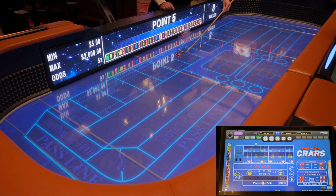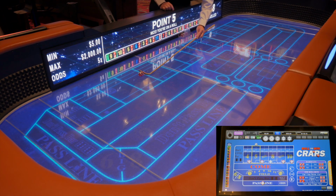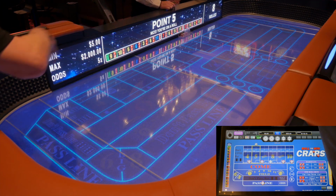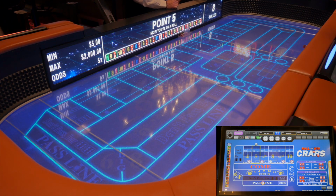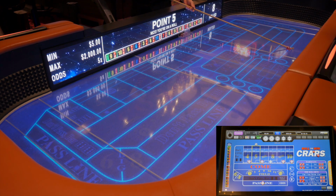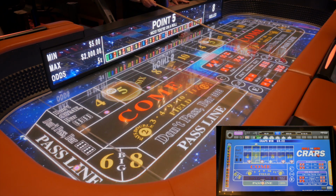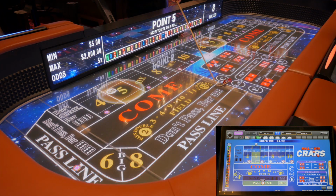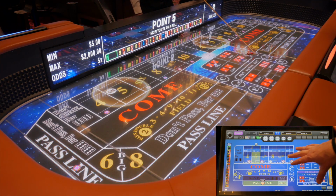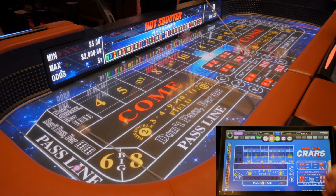I mean, it's pretty fun. I like the graphics on the screen. Point is 5. All right, let's see the 5. 4 to 5, and it's a 5. Hit the point. We're not playing odds yet, but I guess instead of pressing the 8, I should have pressed the 5. I'll do that from now on. But I really just kind of wanted to show you guys the screen, how it works. It's pretty much all there is to it.